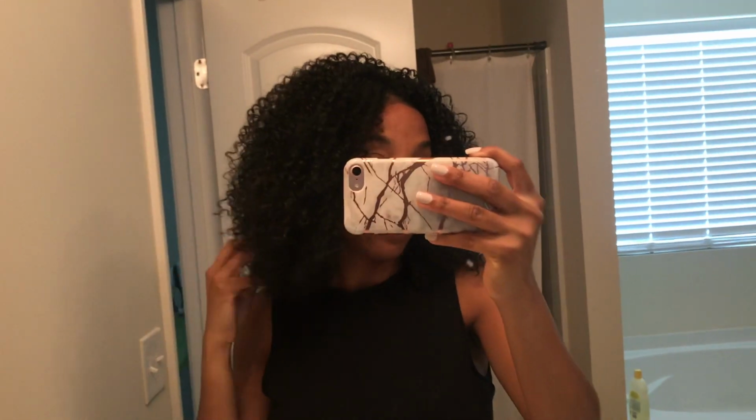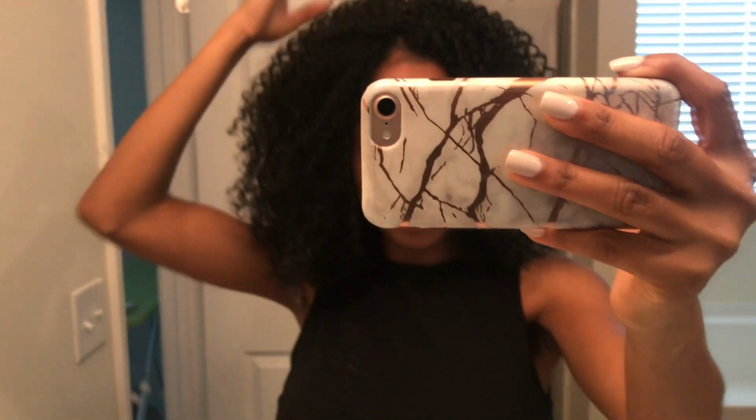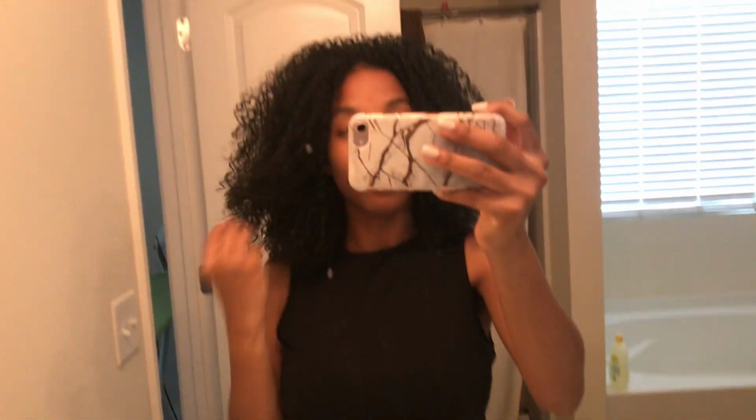All right, and this is what it's looking like. It is so stinking cute. I just gelled down the front of my edges right there, and I have a little part in the middle, but it looks so cute, and it blends really nicely with my hair. It looks so good.